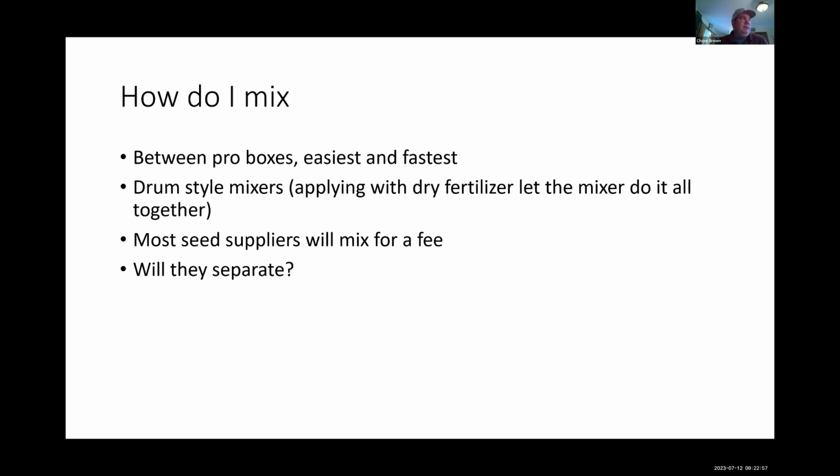How do I mix it? I don't know why someone told me this just a few years ago, and I wish I'd been told it 10 years ago: put it in pro boxes, and you go from pro box to pro box. After 3 times, it is fully mixed. It is incredible how well it's mixed.